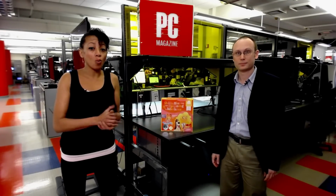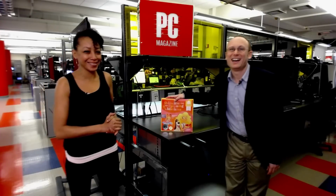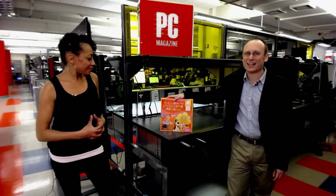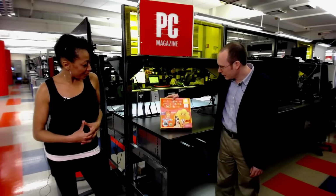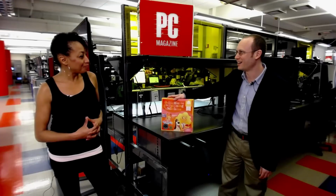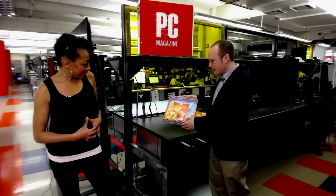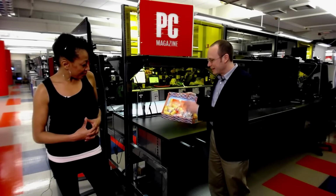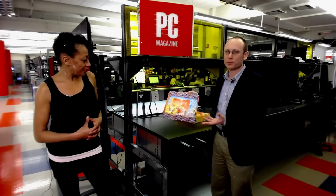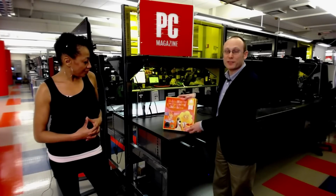So let's get to our one cool thing of the day. And Sasha, we got the GoldieBlox. This is looking to be the hottest geek toy of the holidays. This is a toy which looks like it's only for girls from all of the graphics, and what it is basically is a pegboard where kids can set up this spinning machine. It's basically a belt drive like you would use for a turntable, and it's just to get kids interested in the basic principles of engineering.